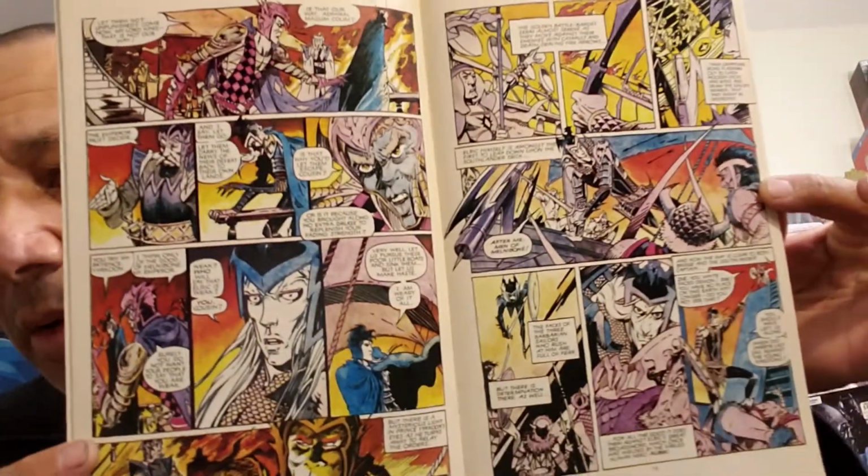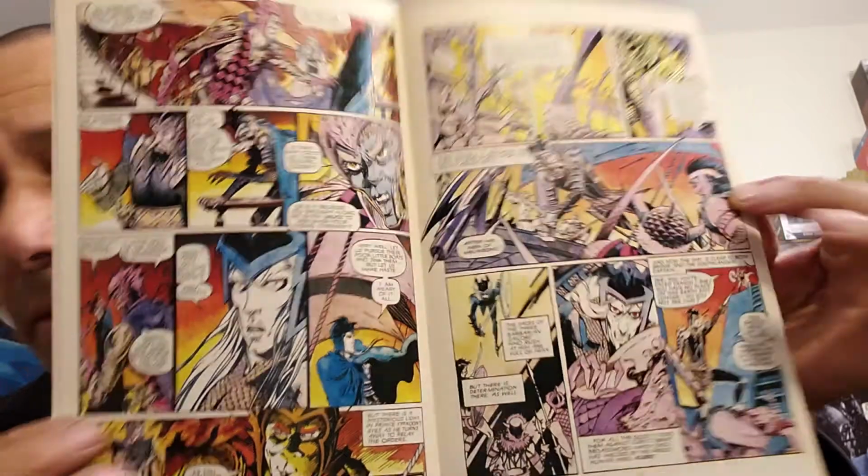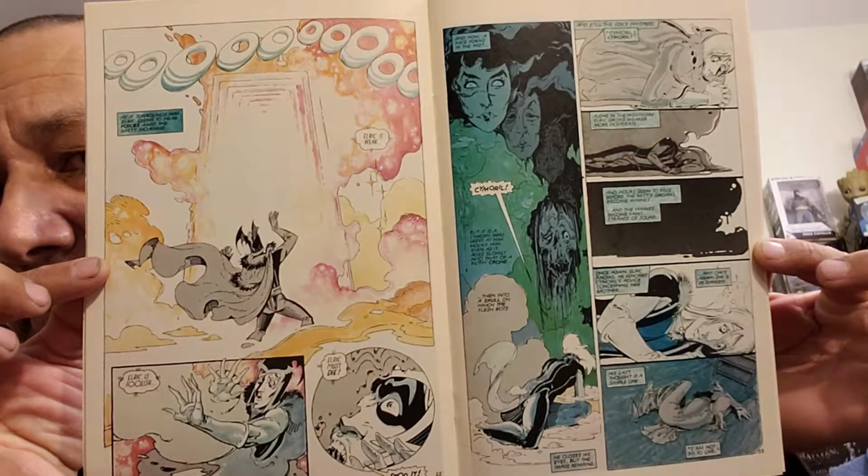Let's find a nice page. Here's 2. Artwork in 2. And some artwork in number 3. Just different. Artwork in number 4.